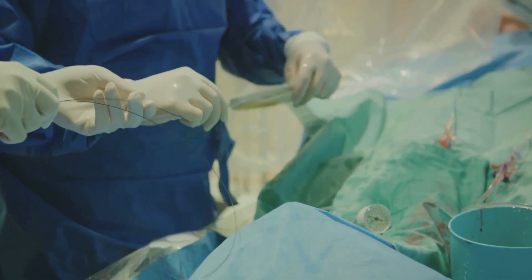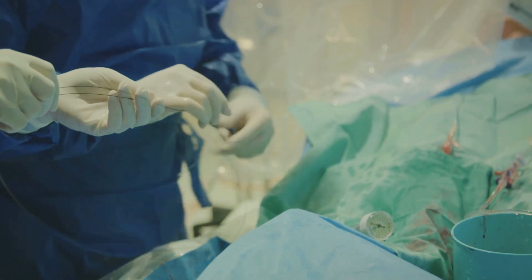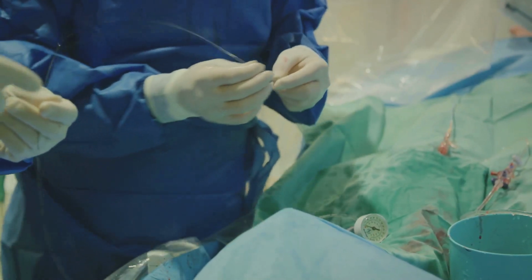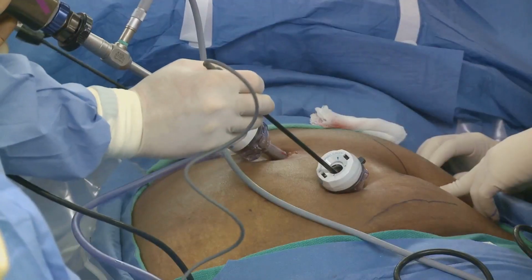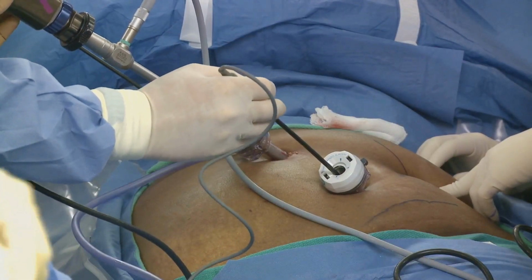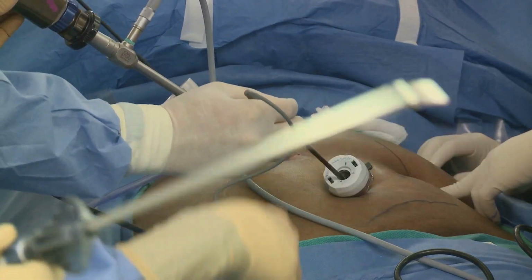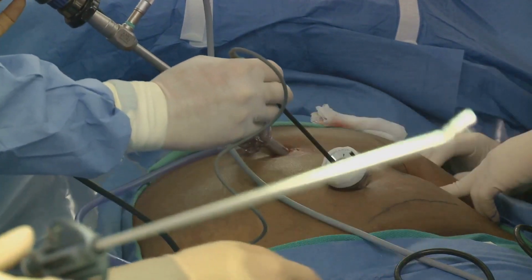Here, the video laryngoscope comes into play. The blade of the laryngoscope is inserted into the patient's mouth and advanced along the center of the tongue. It's crucial to avoid using the teeth as a fulcrum to prevent dental trauma. The blade should be advanced until the glottic opening is visualized on the video screen.